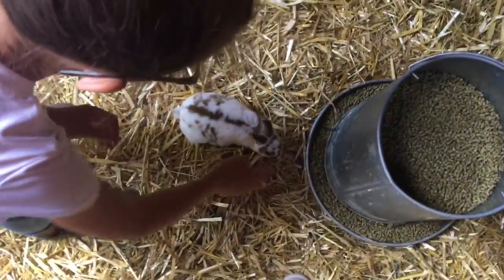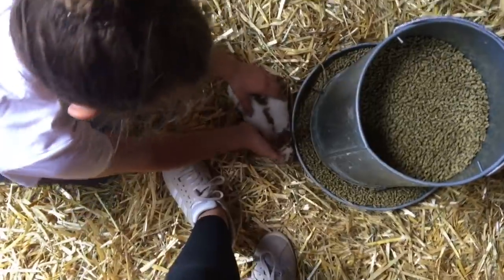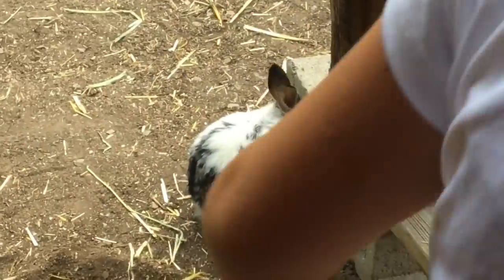Guys, literally look how small she is, like next to my foot. That's a tiny bunny. Bunny is exploring. Really? Oh, look at bunny. Guys, look at these bunnies. Oh, I'm dying. I'm in heaven. I'm in bunny heaven. Oh, I want Haley.